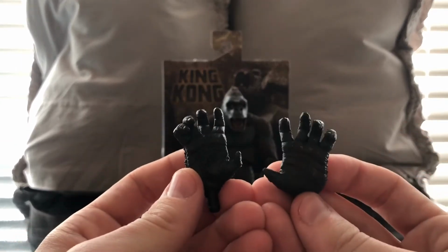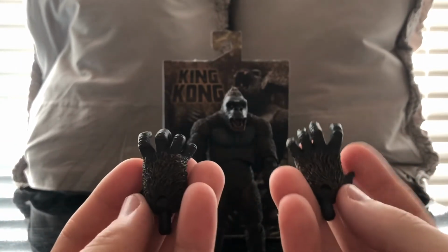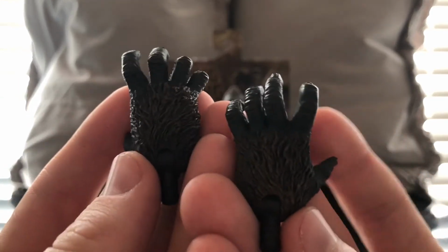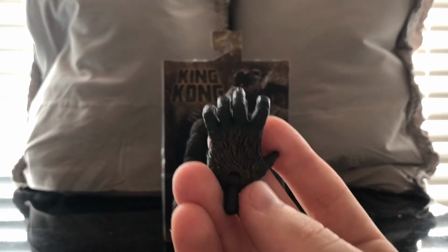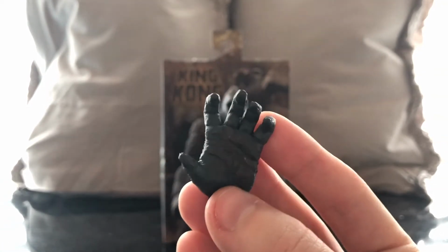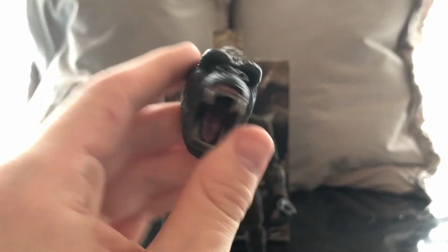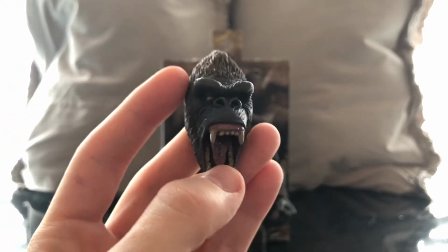Here are his open hands, which I probably like more than the closed hands. But let's see the detail. They're really cool, man. I like these figures, and I like the way they look. They have really big hands, and obviously this head sculpt I'm a big fan of. This is the head sculpt I will probably have displayed.